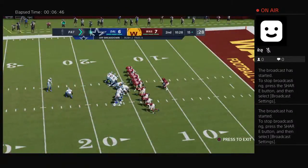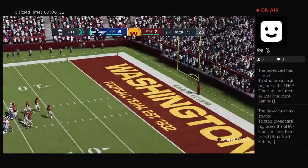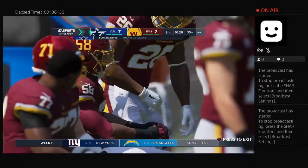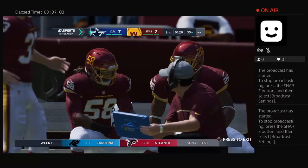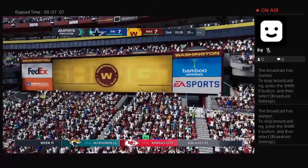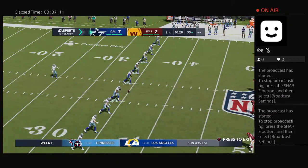Now Greg Zuerlein on for the extra point. It's up and good, and we're tied at 7 here in quarter number 2. So a nice drive put together there. They go 75 yards in 9 plays, and it culminates in a Dallas touchdown. So all even at 7 now as they kick it away.